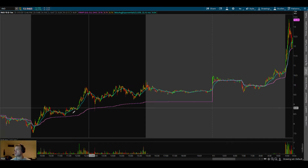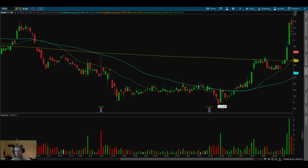Let me quickly show you 2 charts of ones that didn't work. Okay, first one I'm going to show you here is SOGO, and all right, you know what, this one technically kind of worked, but it really wasn't worth it, and it really wasn't that great.